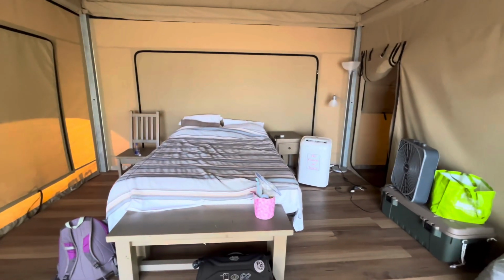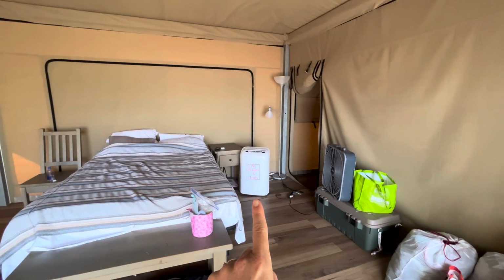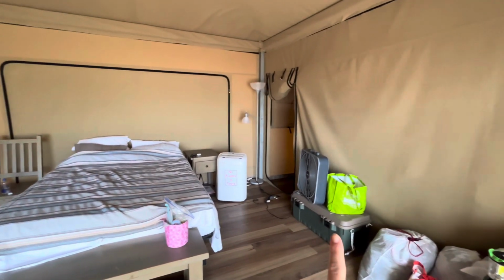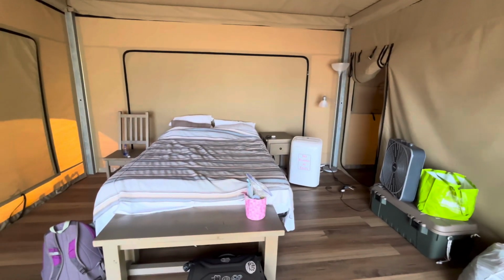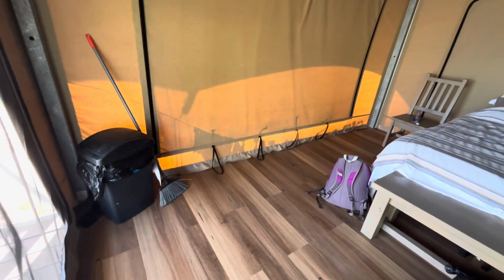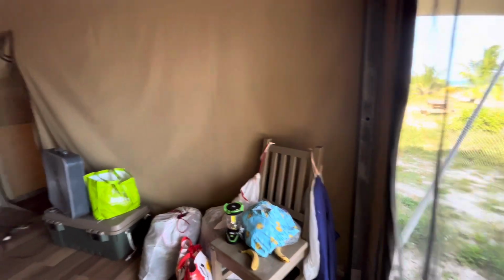So here we are. There is a box fan. Most importantly, air conditioning. I think it's almost a dehumidifier as well, which I'll show you in a second. It comes with a box fan, which is really helpful for the kids' room. It came with 2 chairs and a queen size bed. Linens were included. And there's a trash can and a broom. And so, yeah, this is great. Linens came in these linen bags, which will get returned later.